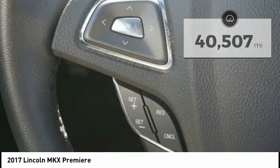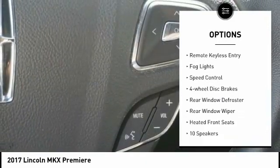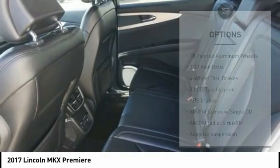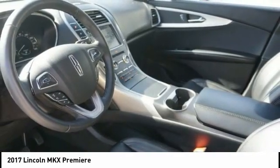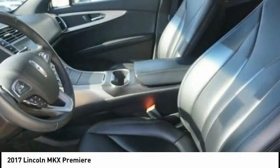Here are some of this vehicle's great options: electronic stability control, brake assist, traction control, remote keyless entry, fog lights, speed control, four-wheel disc brakes, rear window defroster, rear window wiper, heated front seats. This isn't just a vehicle, it's an experience. So stop in for a test drive today.